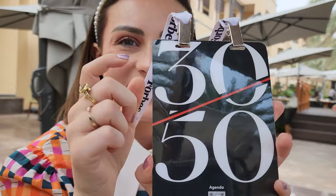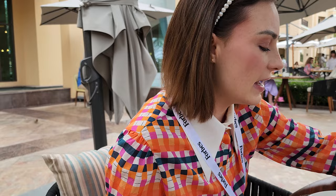Hello and good morning. After my longest, deepest sleep to date, I have woken up feeling great. I'm so excited for my first day of the conference. Look at my pass. Look at it. I've arrived. We're having breakfast. I have a latte, the most delicious mango juice, and a plate full of non-breakfast foods.